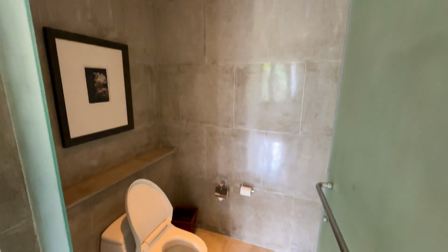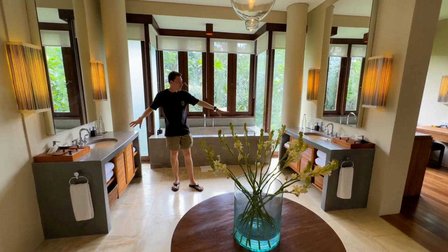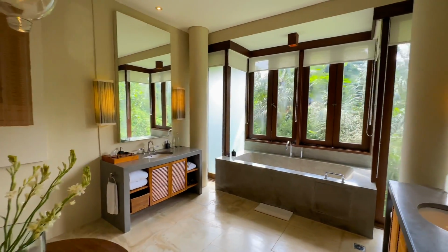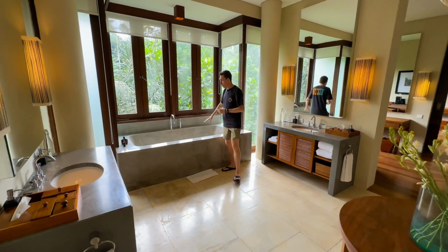Now this is the coolest part because this tub is insane. 2 sinks, so 2 people can be getting ready at the same time, with mirrors that go all the way to the ceiling, and a lot of nice amenities. What's nice here is they also have bug repellent spray and a lot of different things that you may need.